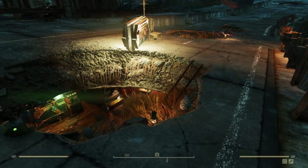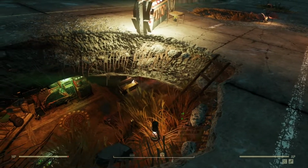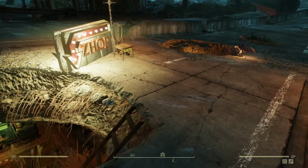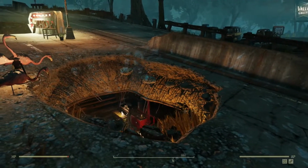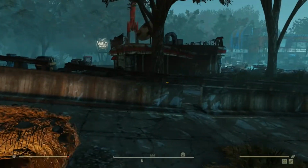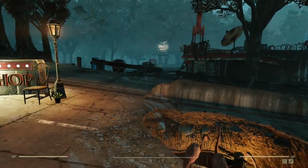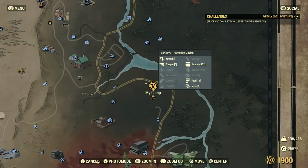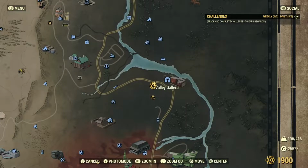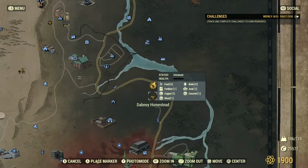Isn't this amazing? I mean, this location is fantastic. Erdeth, a friend of mine, showed me this location. It's just by Valley Galleria, and if you don't know where that is on the map, let me show you. Here it is, there's Valley Galleria, and here my camp is, and you actually have a homestead or workshop, Daphne Homestead, right by, which has some resources.